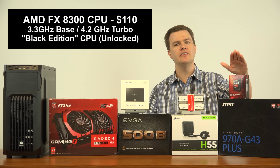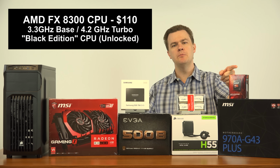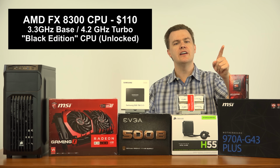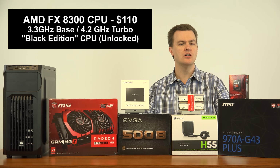Now, the first thing we have is our FX-8300 CPU itself. This is a 3.3 gigahertz processor that turbo boosts to 4.2. It is, however, what AMD calls their Black Edition processor, so it has an unlocked multiplier. We can overclock it beyond that.